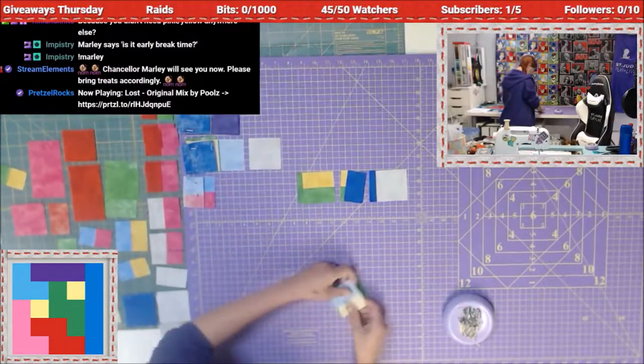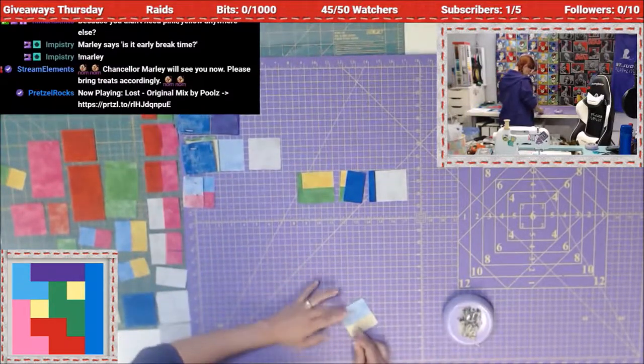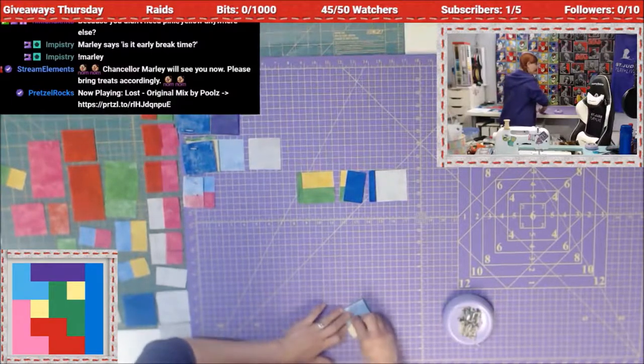So this is left over right. And pinning it into place.